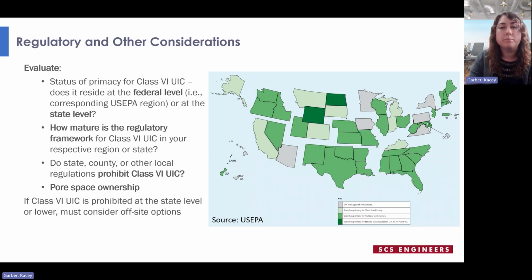This can be accomplished by reviewing the respective underground injection control programs, as well as having preliminary conversations with the regulatory agencies. You will also need to assess whether any state, county, or other local regulations prohibit Class 6 injection wells. And it's important to consider the concept of pore space ownership at this stage too. Typically, the surface owner of a plot of land is also considered the owner of the pore space beneath, with some exceptions. However, in many states, the concept of pore space ownership is unclear or undecided at this stage.